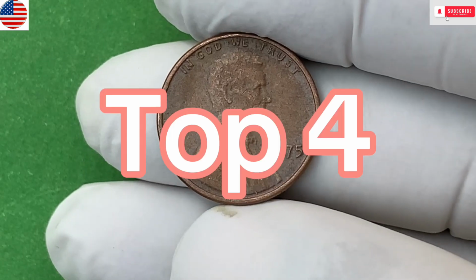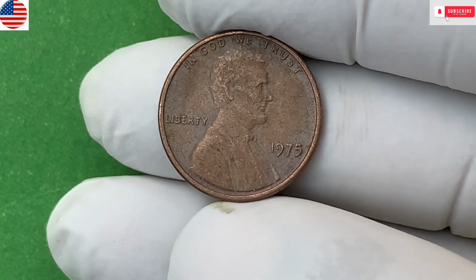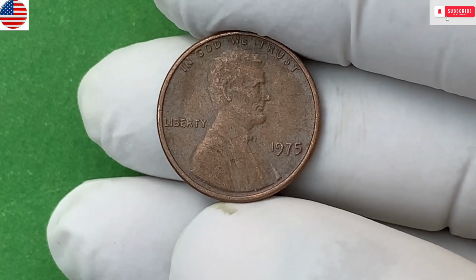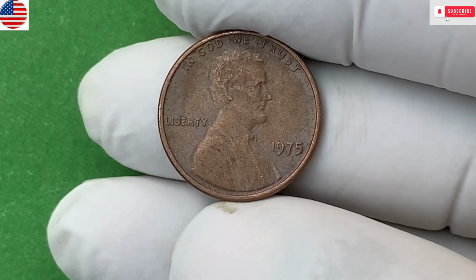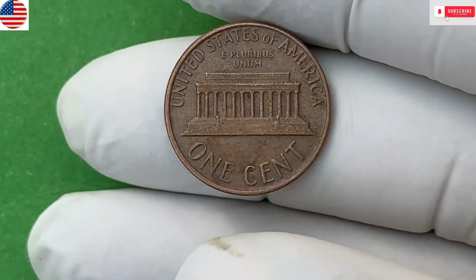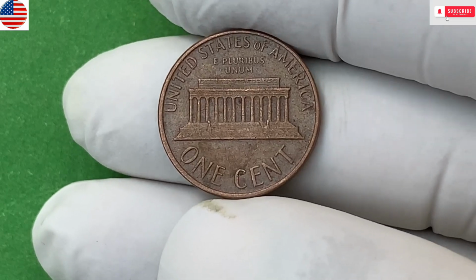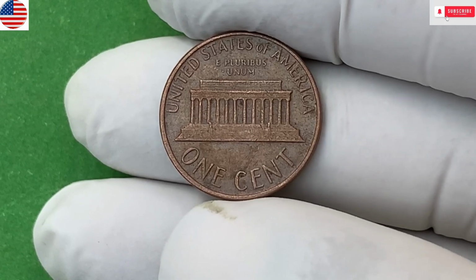Top 4. We're diving into a story that starts with a coin most people wouldn't even glance at, a small, ordinary-looking 1-cent piece. But this isn't just any penny. We're talking about the 1975 Lincoln penny, a coin so often overlooked, yet so full of mystery, history, and hidden value. Now before you reach for your wallet or start rummaging through your piggy bank, stay with me. Because what you're about to learn might change the way you look at pennies forever.